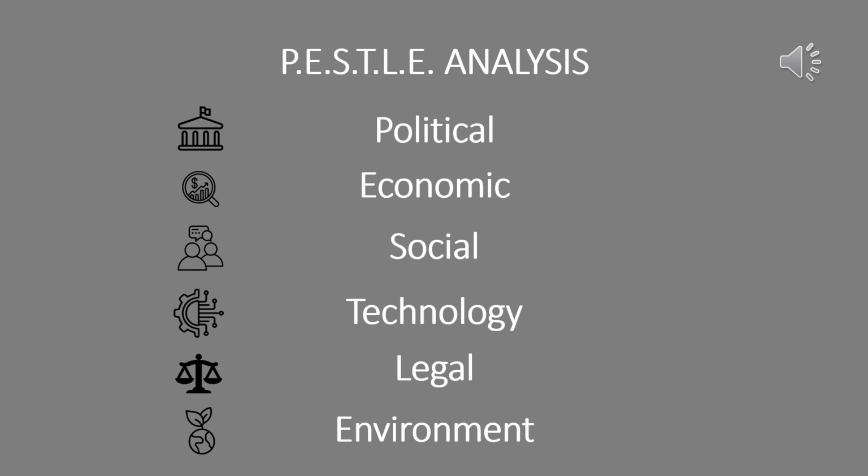This PESTEL analysis is actually a suitable tool to discuss the day-to-day activities of Annajat. This analysis tool will actually help stakeholders in understanding these factors and to make informed decisions, and also how they will take these decisions into formulating effective strategies to optimize Annajat's operations.